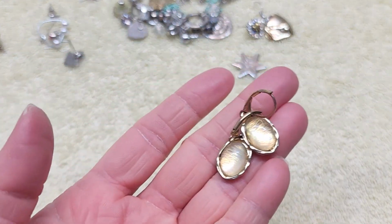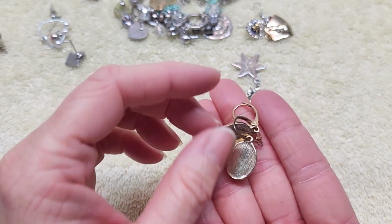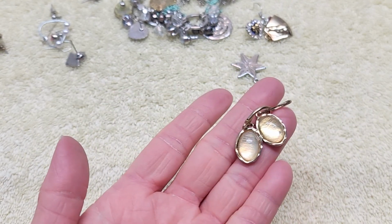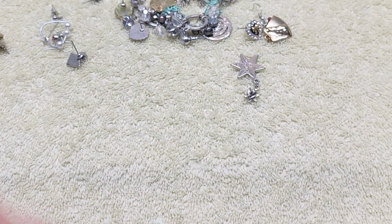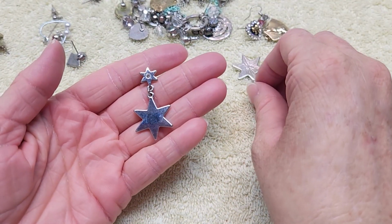Gold tone glass iridescent-y pair of lever back earrings. No markings. These are one of my favorites that I've come across.